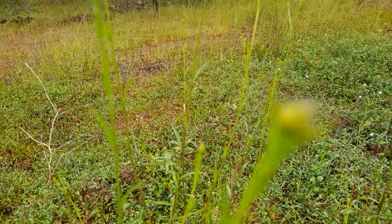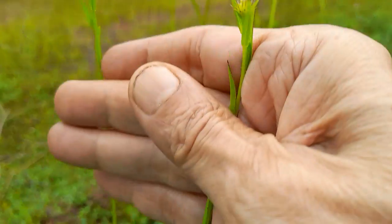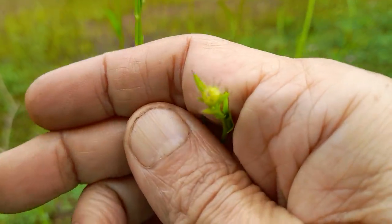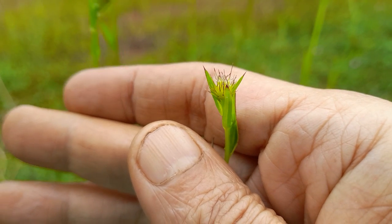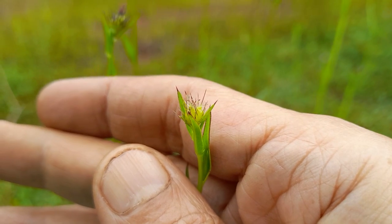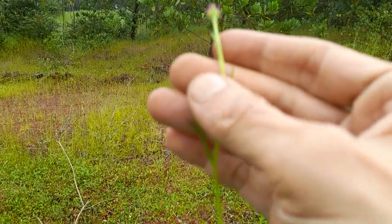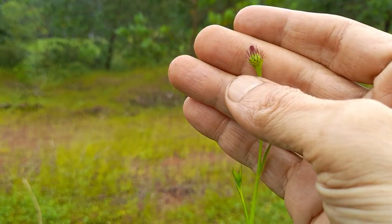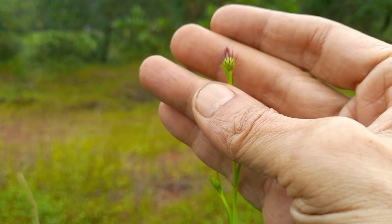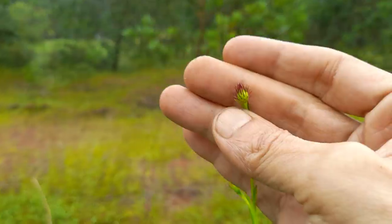I'll show a little bit close up of this so called flower. That's how it looks. And one flower each per stem, that's all. And that too, very peculiar thing. You can see that little pinkish tinge. That's about it. I was expecting petals and all to form and something on those lines.